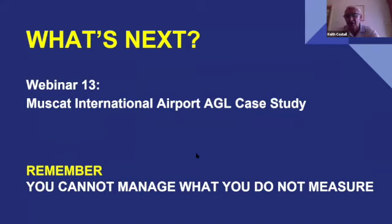Well, I think this is very important, Robert, because Muscat International, as you say, is a very, very busy airport. It has a lot of international flights, and it's in a region of the world which is close to the sea, and where they have temperature changes and high temperatures, and the introduction of LED technology. So it's going to be a real interesting week next week, and Muscat have done exceedingly well.